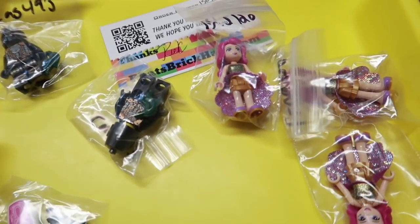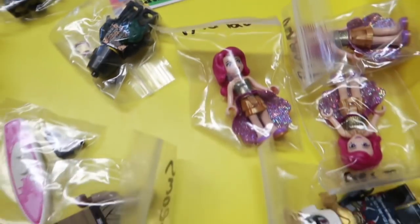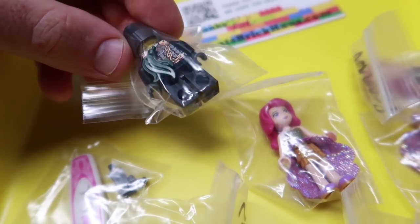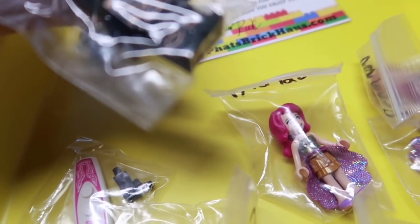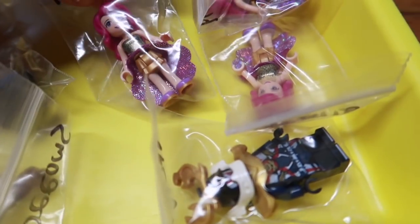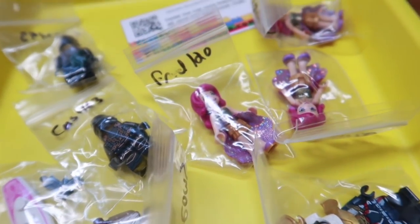And here's the next one from Fat's Brick House. Got some minifigs. That looks really bad in there. What is going on with that guy in the back? This looks really good on the front. That one looks good. But yeah, I came here for these minifigs and stuff, so get these.